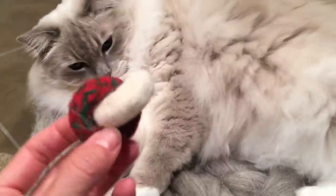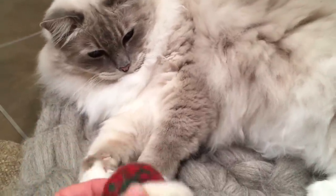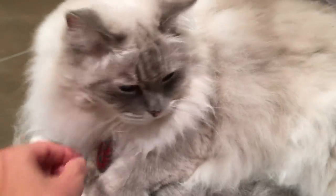These are a little felted toy from House Panther that we got years and years ago. They're awesome. They're called Lynx. I'll try to link to those as well. I'm not sure if they're still being sold, but they probably are.